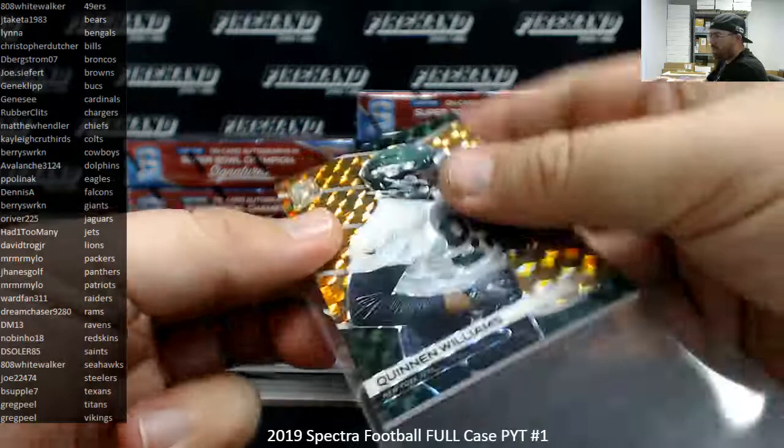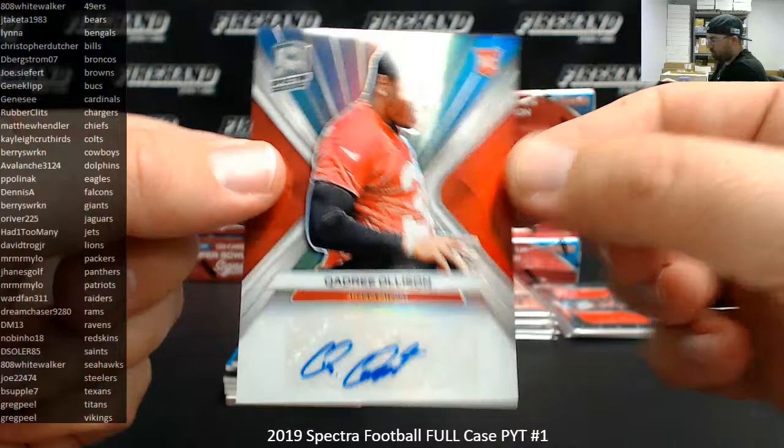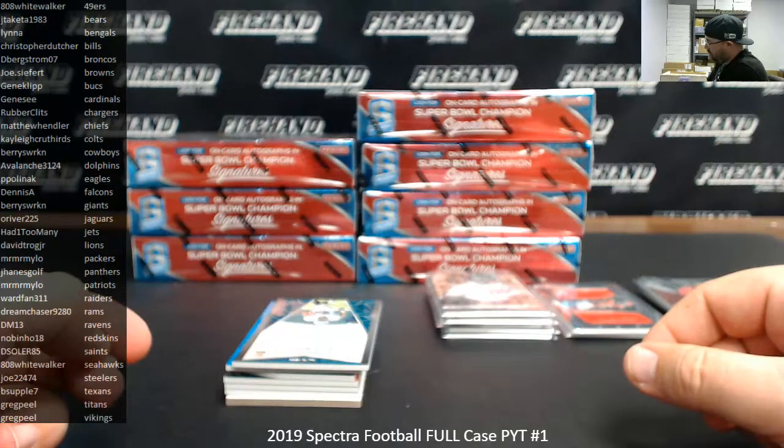15 of 15. Quadree Ollison, rookie auto, number to 199 for the Falcons. Atlanta Falcons, belong to Dennis A. Brian Westbrook for the Eagles. This one's number to 50.